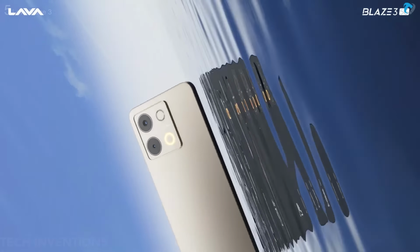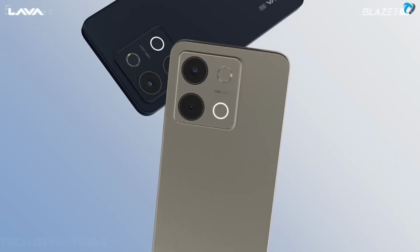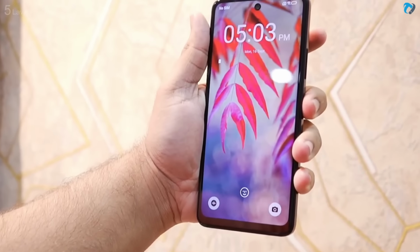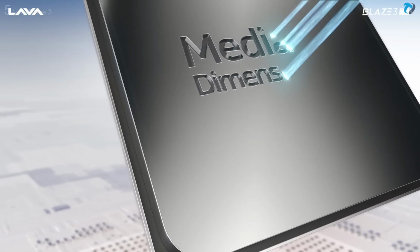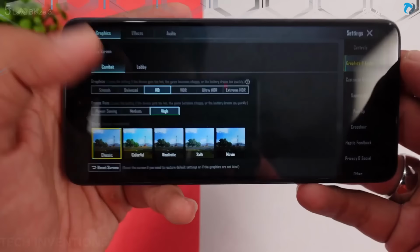Beautiful glass back design with a 201 gram weight, which feels heavy. The thickness of the phone is 8.6 millimeters, which looks slim. In this price range, you get a side-mounted fingerprint sensor and face unlock feature to fulfill security needs. The phone comes with the Dimensity 6300 chipset. I think this is a very good choice.